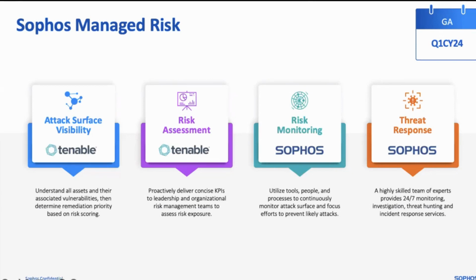Our analyst team will use these tools to gain visibility of the external digital footprint, and then a subsequent and comprehensive view of the externally facing vulnerabilities of our customers. This goes live in April, only for MDR customers, with a plan to extend this to internal assets as well the following quarter.